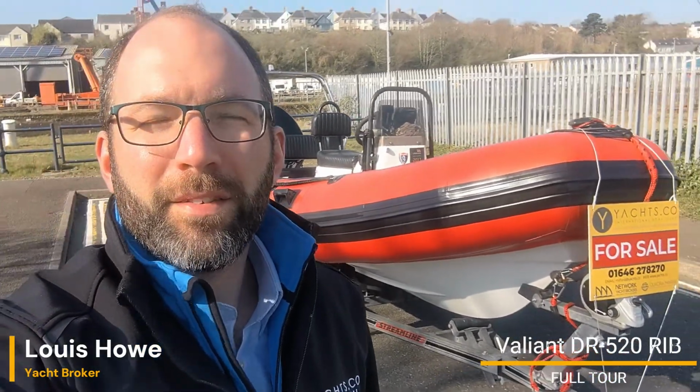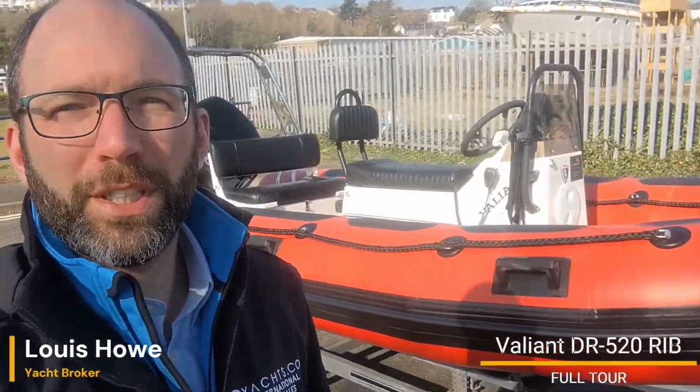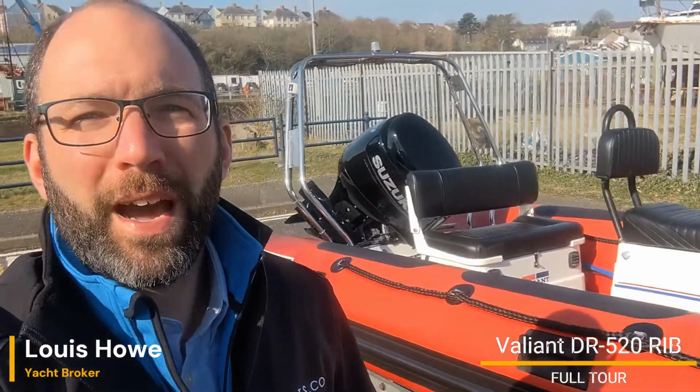So today we are looking at this Valiant 520 DR rib. This is an immaculate boat. She's 2002, but she's like new. And we have a 2023 Suzuki 100 horsepower outboard engine. Let's have a quick look around.